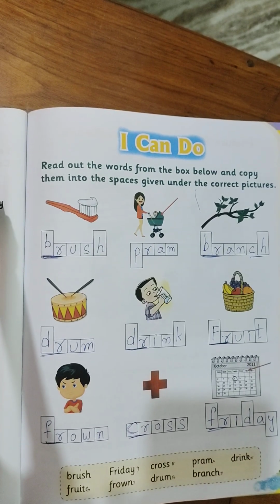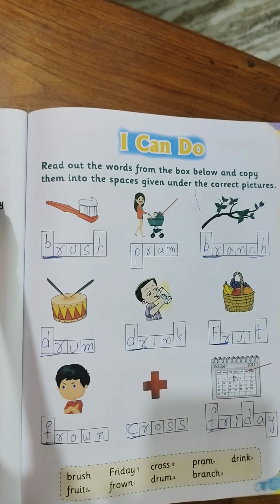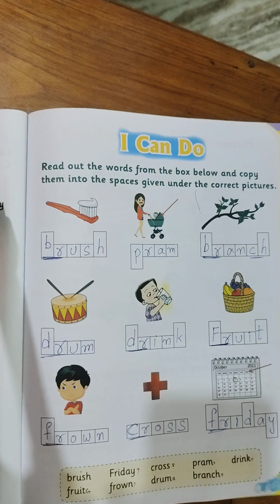So, hope you understood. Practice more and more. Make your children read more and more. Practice more and more.